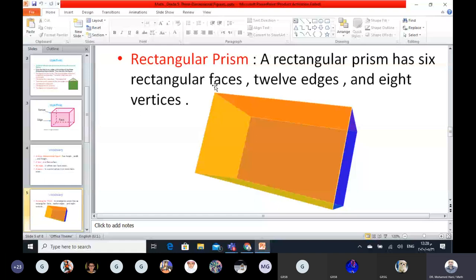in the orange color here we have a rectangle, and here we have a rectangle. This is one and this is two. And here we have a rectangle, this is three. And here in the blue color we have a rectangle, this is four. And at the bottom we have a rectangle in the brown color, so that is five. And up here we have a rectangle, so we have six faces. Each face is a rectangle. And it has 12 edges.